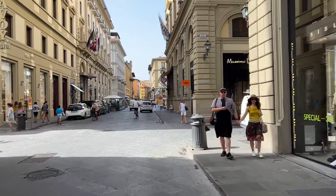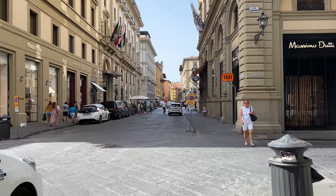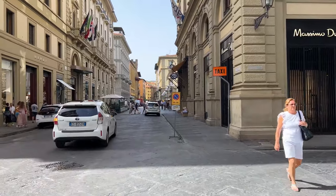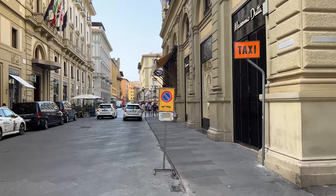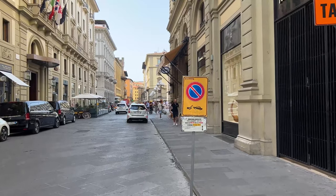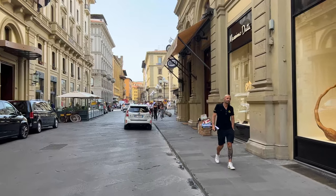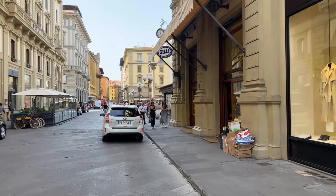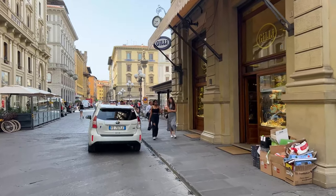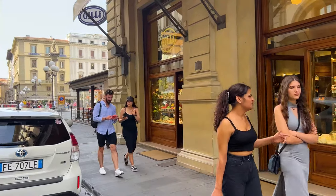By the way, I'll give you some tips about ordering in Italian bars, exactly in Florence, because it's completely different from other countries. So we are in front of the oldest bar in Florence, the Gilli. It's from 1733, it's here.